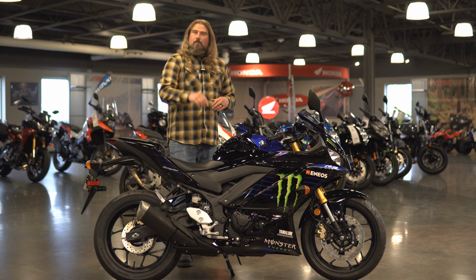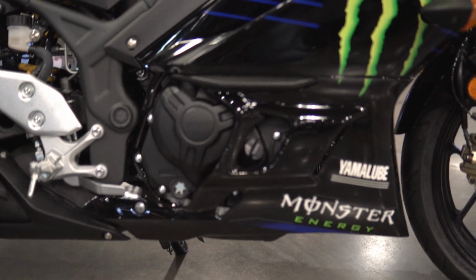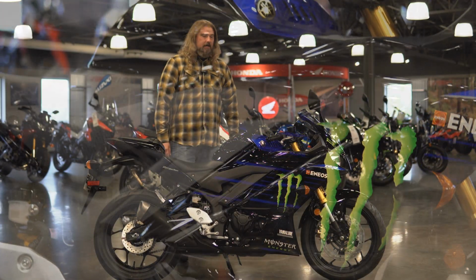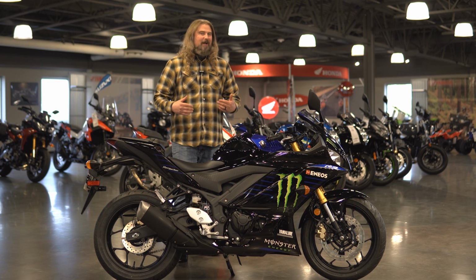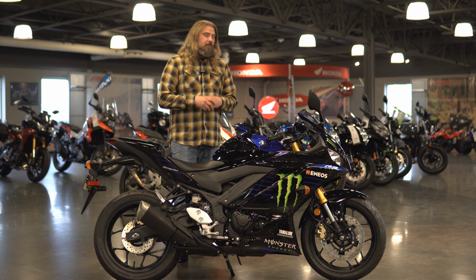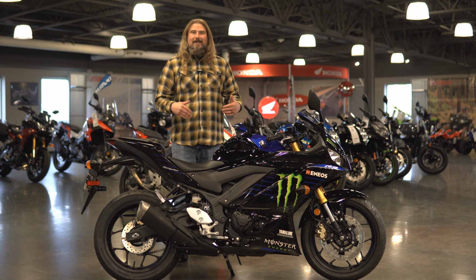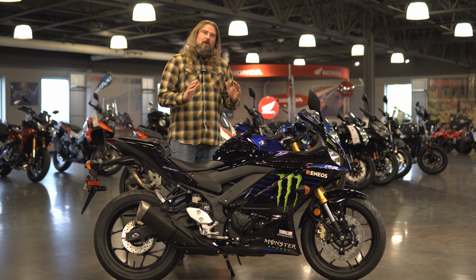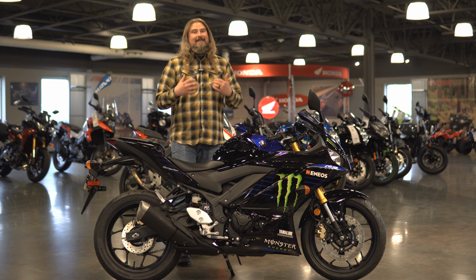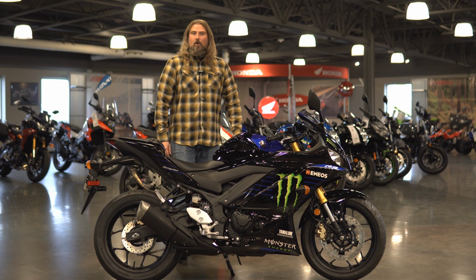Speaking of displacement, we're going to move to the engine on this R3, where you have the 321cc inline twin on here. This is going to put out plenty of power, especially for your new rider, which these bikes are really kind of geared towards. If you are a new rider or even just a smaller rider looking for something that stands out in the crowd, that gives you all the looks and the handling of a full-size leader bike, but don't necessarily need to go those speeds, and you're just trying to get your bearings about you on a motorcycle, this R3 gives you everything you are looking for.